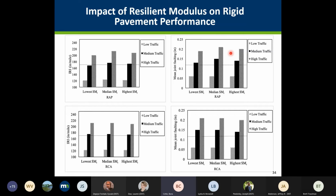On the other hand, when we get to the rigid pavement performances at the high traffic conditions and sometimes with the medium traffic conditions, I mean, with the high traffic conditions, we see a lot of early failures in terms of IRI and mean joint faulting when we use these resilient modulus values for these pavement stress conditions. In the low traffic conditions, there is no problem.